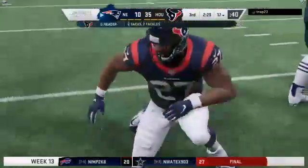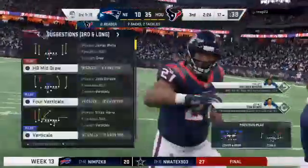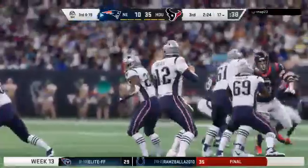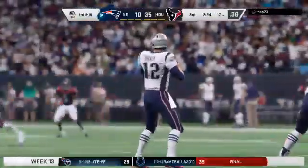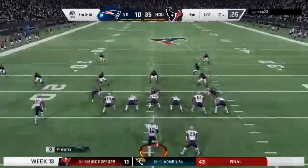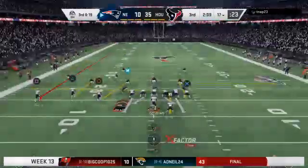Under pressure, and the Texans able to get in there for the sack. DJ Reader able to drop him that time for his 2nd sack of the evening. Tough spot for the Pats now after the sack as Brady will lead them up 3rd and long.